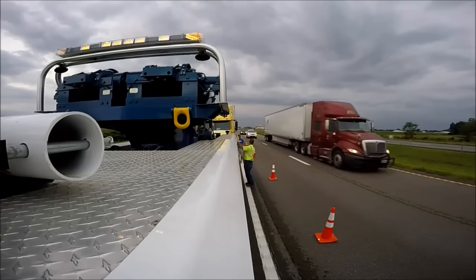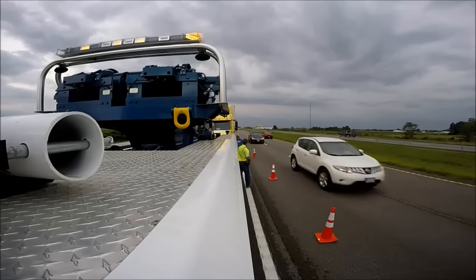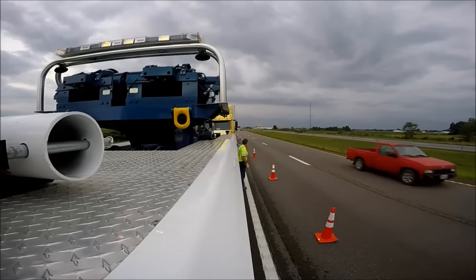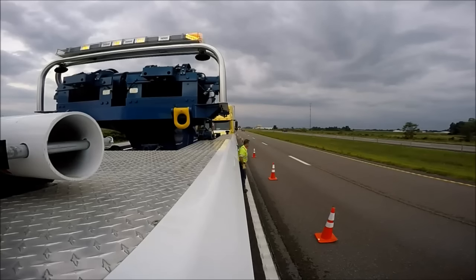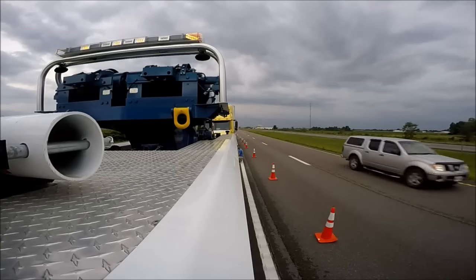Look, even with the cones deployed, here they come. I'm moving in between the truck because I see it. Even with the cones deployed, they're running too wide, failing to get over. At this point, the trooper hasn't shown up yet.